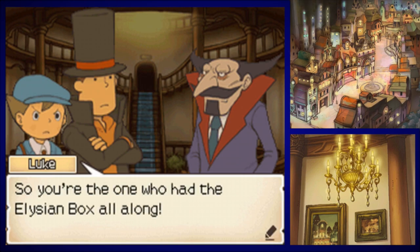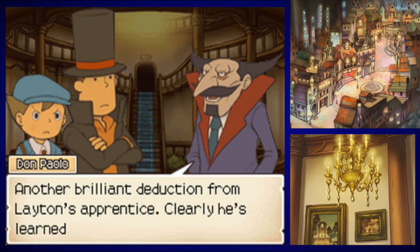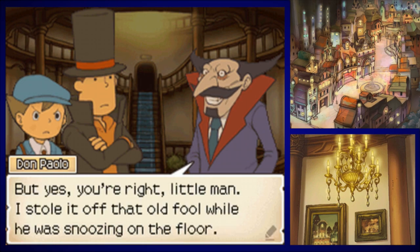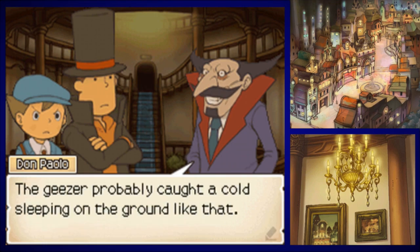So you're the one who had the Elysian box all along. Another brilliant deduction from Layton's apprentice. Clearly he's learned from the best. But yes, you're right, little man. I stole it off that old fool while he was snoozing on the floor. The geezer probably caught a cold sleeping on the ground like that. Not that I had one iota.